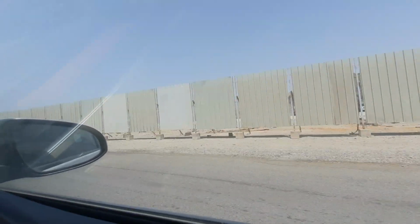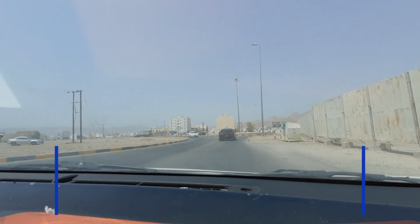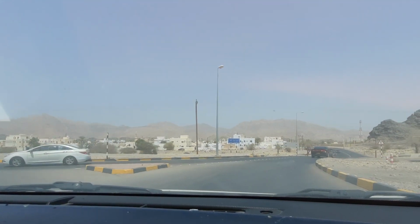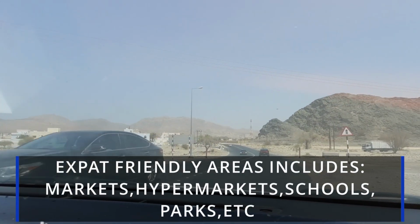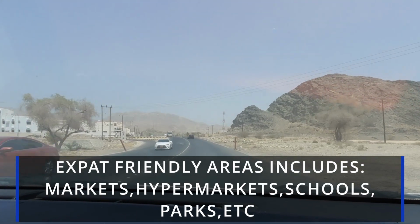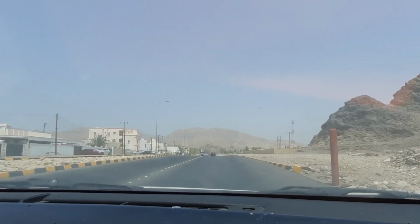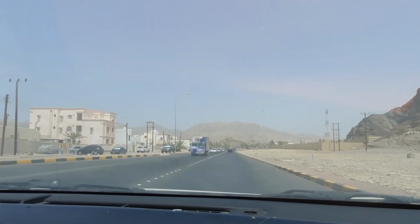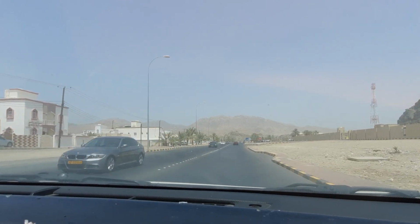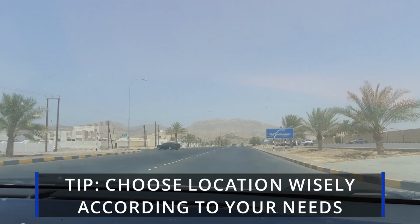So mostly what happens is that if you're an expat, meaning you're not a person from the country, you're not from Oman, then people usually prefer to live in areas which are much more commercial, with malls and shops and places to go and visit and have fun. This area in particular, I don't really think is expat friendly, because I don't see any buildings and offices. Maybe if somebody has work over here they can, but other than that it's pretty far away from central Muscat, so you cannot actually live here and have a very fun, enjoyable kind of life.